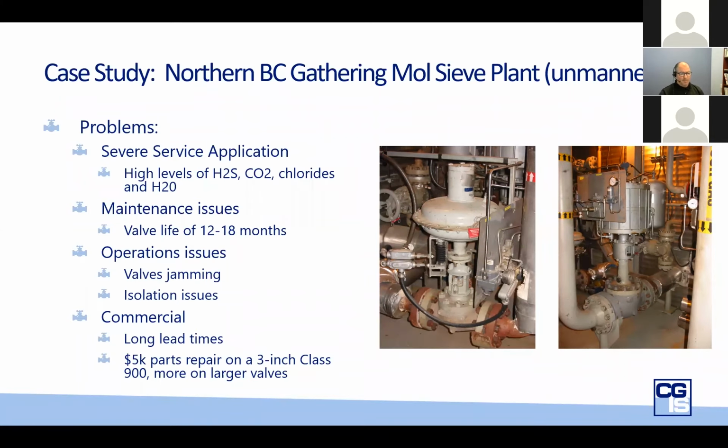So the problems that we were presented with here: high levels of H2S, anywhere from 28 to 30% H2S. We had about 12% CO2. The chlorides were between 65 and 75,000 parts per million, and we had about 10% water in the process. So there was potential for generating carbonic acid and sulfuric acid in this application.